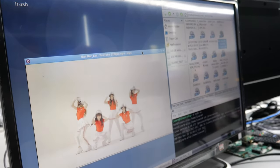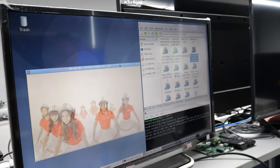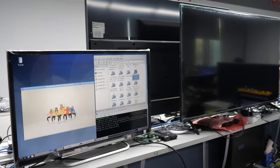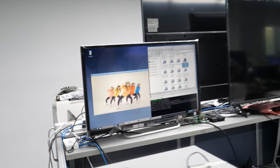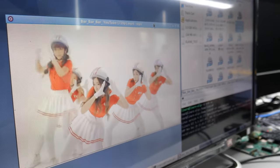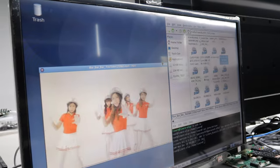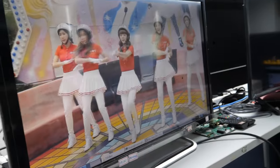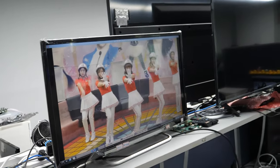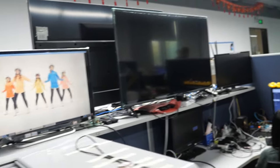So what do we see here? Debian 10 on top of 3566, to show you the GPU performance. We are playing a 720p video. All right, so it's fully smooth video playback. That means you have full hardware accelerated video playback. And potentially you can do the same video playback as on Android or anything else? Yeah, it should be a little bit better than Android because it's Linux. Ah, so maybe there's even better video support.